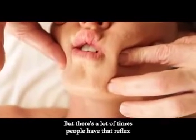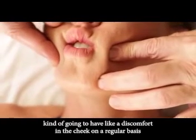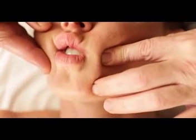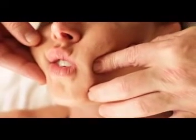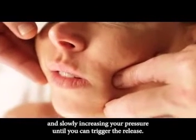But a lot of times people have that reflex kind of going and have a discomfort in the cheek on a regular basis, and the risorius is the muscle that needs to be released for that. I've heard that complaint a few times. Slowly increase your pressure until you can trigger the release, and then when you feel like it can go and it'll melt, start backing your pressure out very slowly.